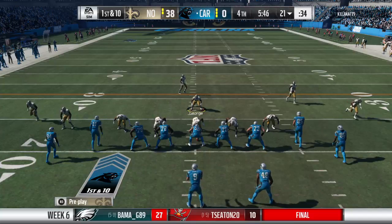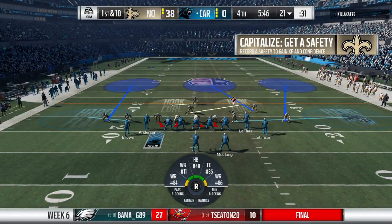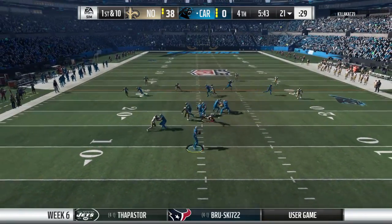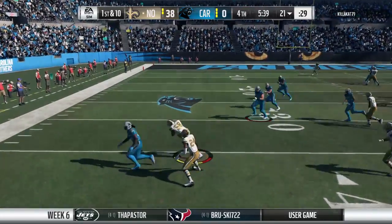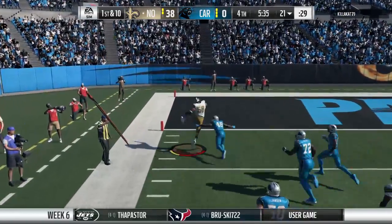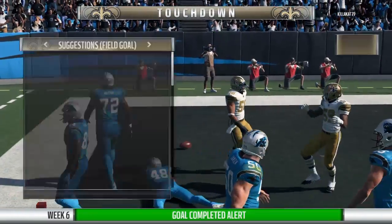Defense showing blitz. Here we go now. Blue 90. Blue 90. Back out of Philly. Here we go. Now on 1st down, he'll drop to throw it. And now here is another interception. Picked off around the 37. And he'll score. Touchdown, New Orleans.